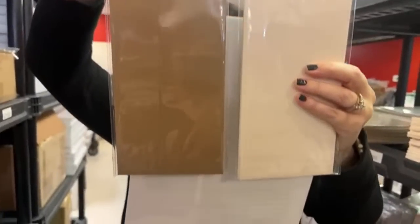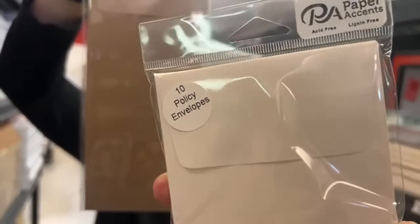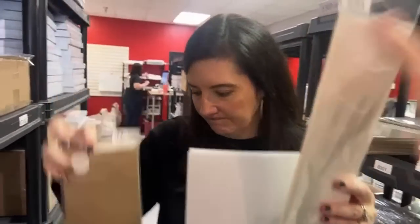Slim line envelopes. And I love these because they're the policy ones. Do you see? You'll probably show better on this one. They're the policy envelopes. They're so pretty.